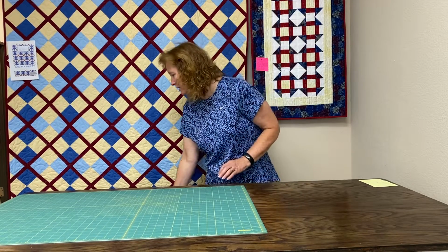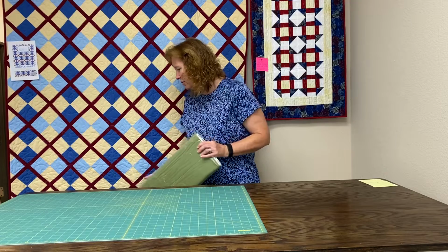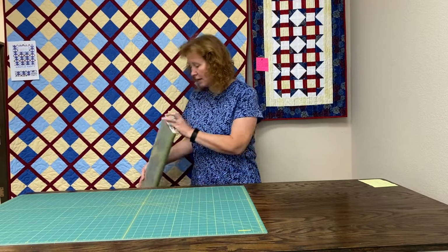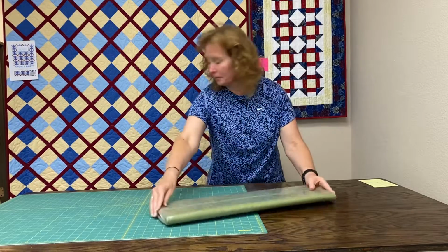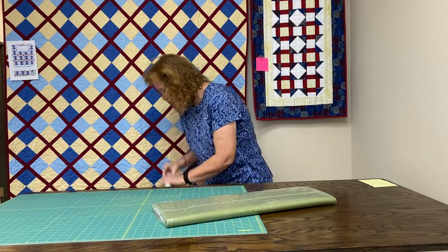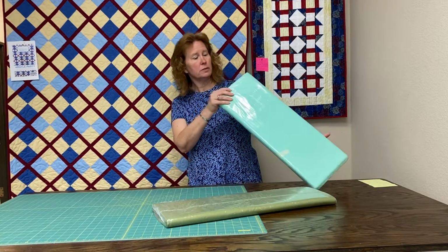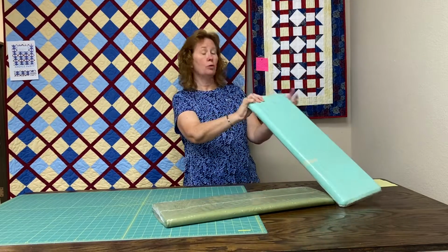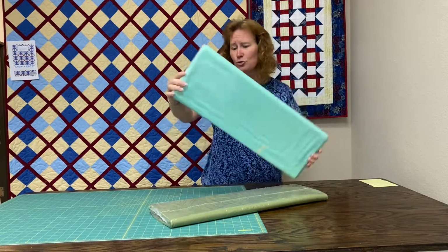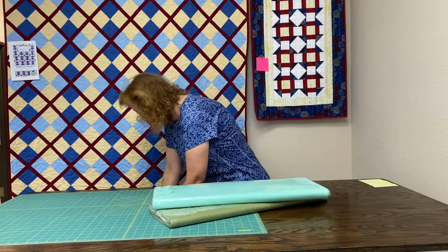All right, we're going to continue with our second box. When we complete this box, we will have over 305 colors of Kona cotton. Our first color is Ivy. Our next color, ooh, this is a pretty one. Aruba? Jamaica. Ooh, I want to take you.